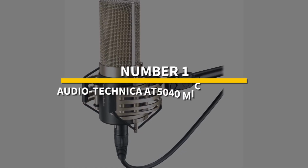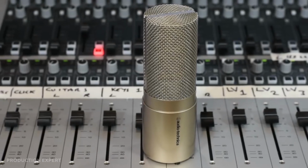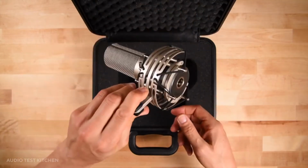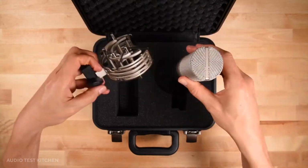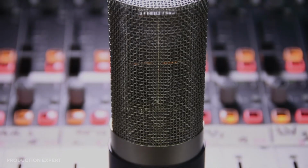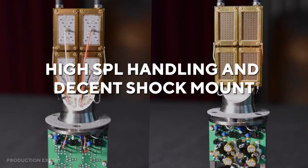Lastly, number 1. The Audio-Technica AT5040. Need a high-end condenser mic? Then this is the best mic for you. Audio-Technica's new AT5040 ticks all the boxes of a typical high-end phantom-powered condenser mic with its discrete component design, low noise, high SPL handling, and decent shock mount.